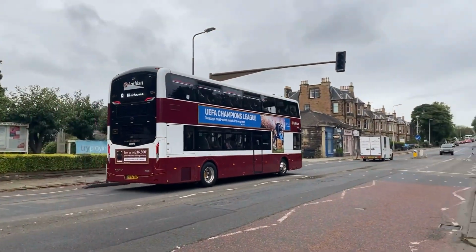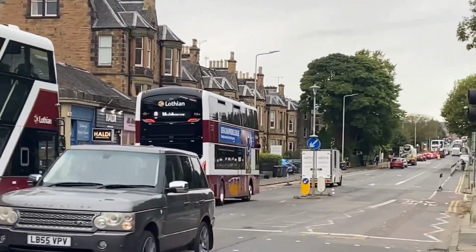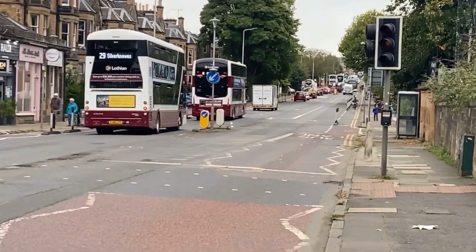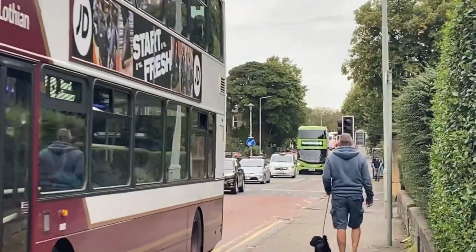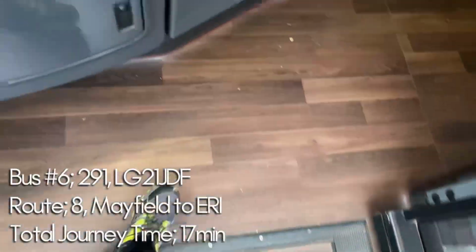And now, cross the road. And there we go. And I believe 291's on the 8, just a bit ahead, so I'll get on that now. There we go. Hey, single please.